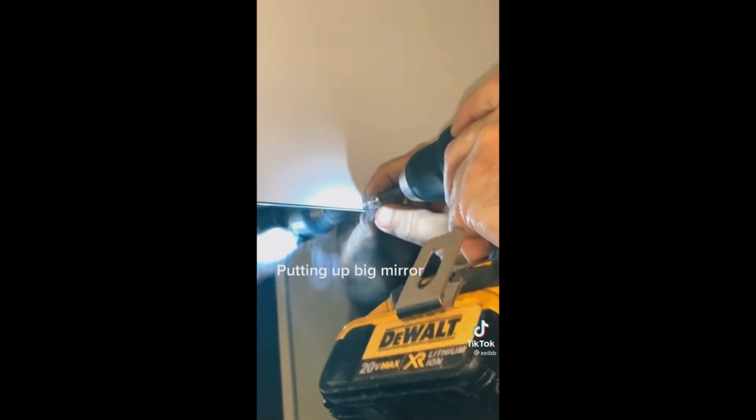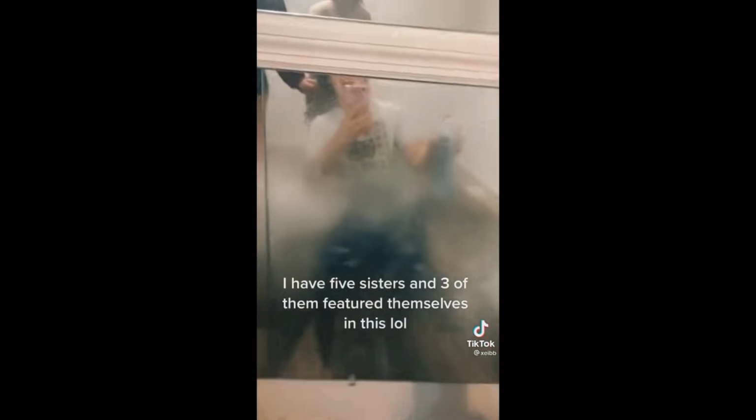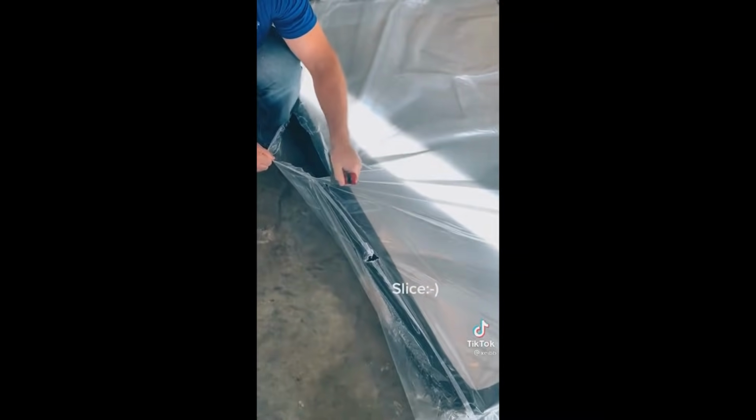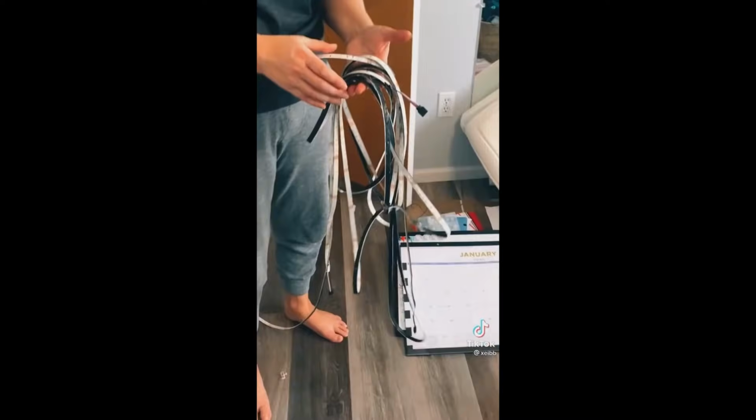Fixing up an old room and making it mine, part 5. Putting up big mirror. I have 5 sisters, and 3 of them featured themselves in this. Bang, bang. Whoa, pretty. Wipe, wipe. Hard to reach. Next time don't use stick leads, whoopsie.